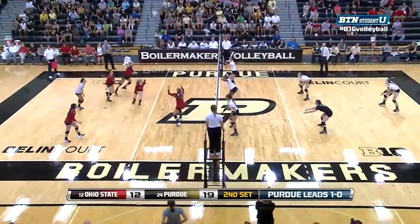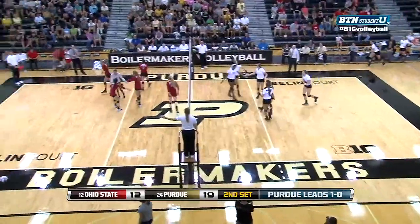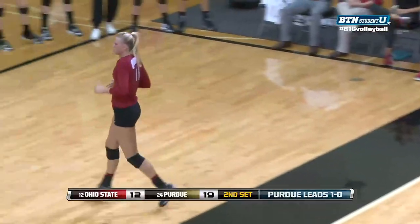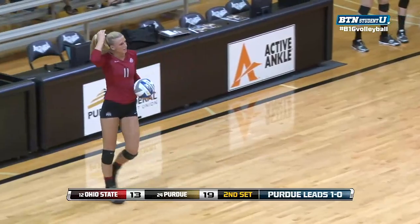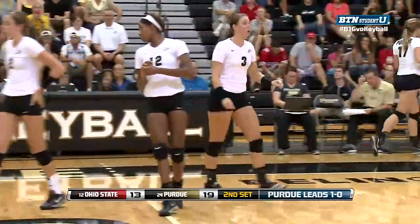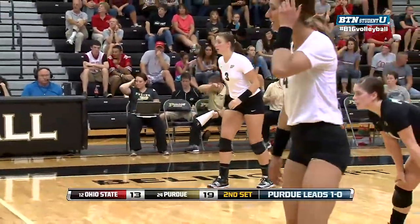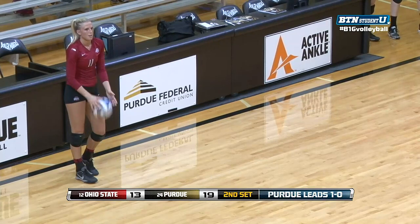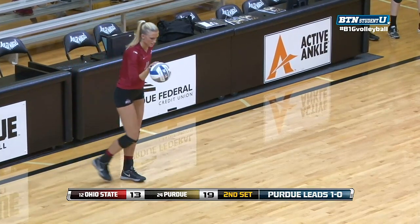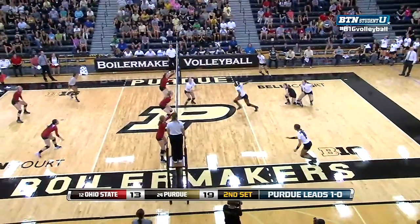Rabarchik with the big serve. Big swing from Leary, a little bit of frustration on that one. I think you're seeing right now a senior outside hitter who's saying, if it's going to happen for us, it's going to have to be me that makes it happen. So she scored in 4 balls, really. Scored 3 points, 1 on a stuff block, 2 on kills. So Leary trying to take charge here for the Buckeyes. Leary on serve.